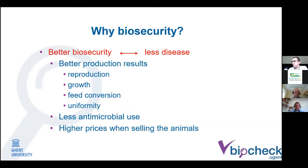And I can presume, and I can't ask you if you were a live audience, I probably would ask you to vote. But I can presume that there are a few people in the audience that disagree with what I've listed here. And they say, okay, this all looks logical. And indeed, it sounds logical that better biosecurity leads to better production results and to lesser antimicrobial usage.